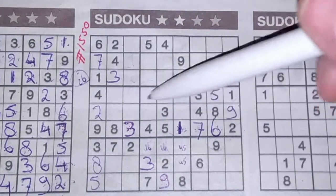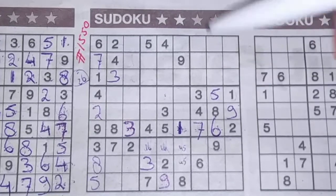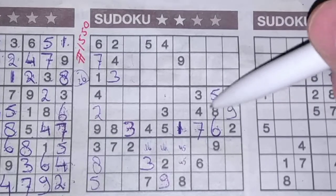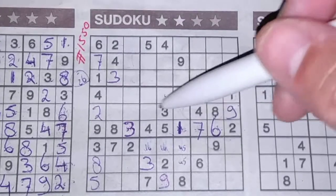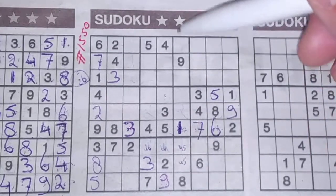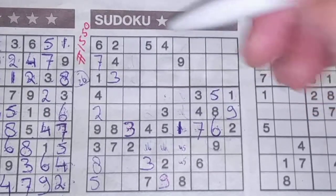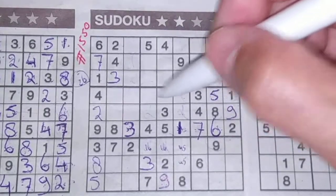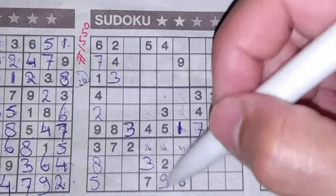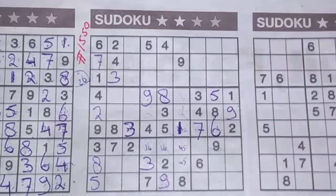In this big square, 1, 2, 3, 4, 5 missing numbers. 2 of those missing numbers are the 8 and the 9. We see here an 8 and a 9, so no 8 and a 9 in these two boxes. Here also an 8 and a 9 in this column, so no 8 and a 9 in those two boxes. So the 8 and the 9 goes in these two boxes. We see here 9, so no 9 there. 9 should be there, and 8 goes there.